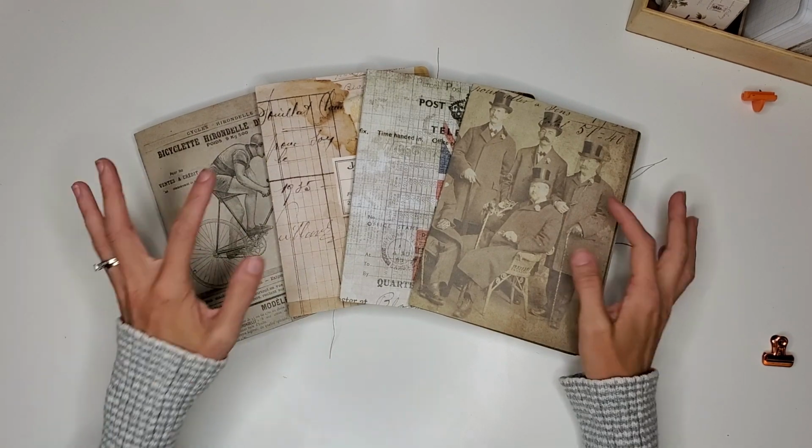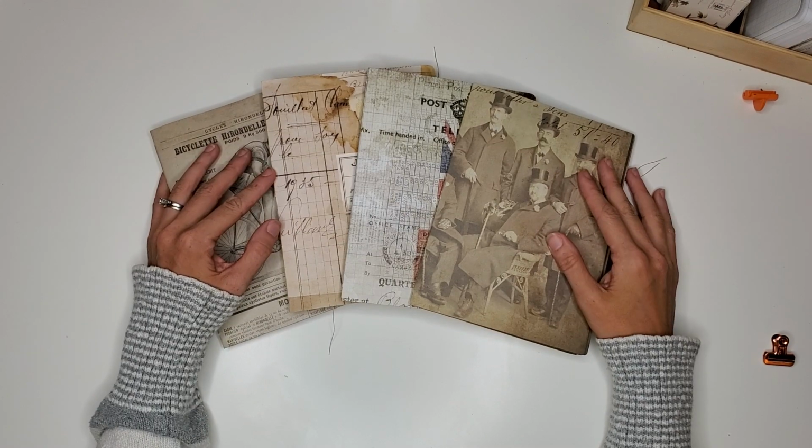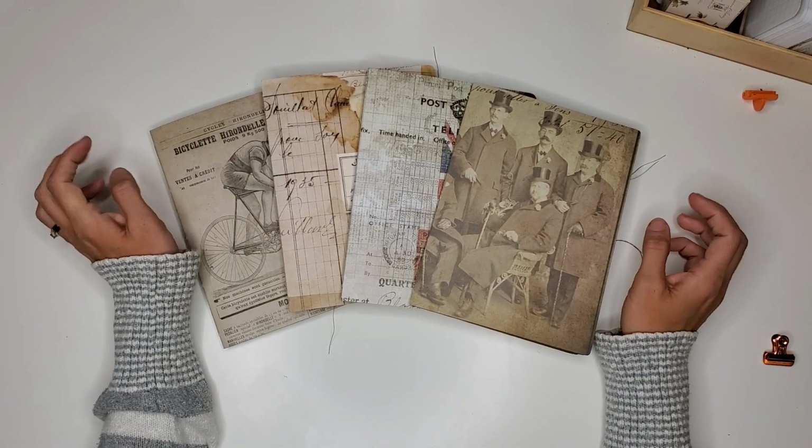We're going to do a flip through of these ephemera folders that are going to be up on my Etsy shop. I will leave the link to the shop down below.